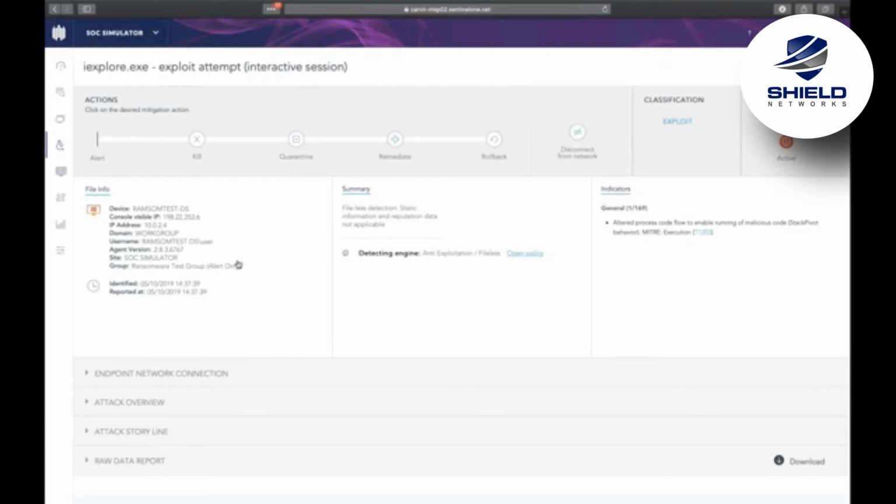As we look at that, our SOC engineer is going to start evaluating the threat as it came up. First of all, we have some basic information about the system. We can see what user was logged in when this attack ran. We can see the version of the agent, just some basic information, and when the threat was identified and reported to the system. We can also see what detection engine inside of our environment was able to notice this threat.